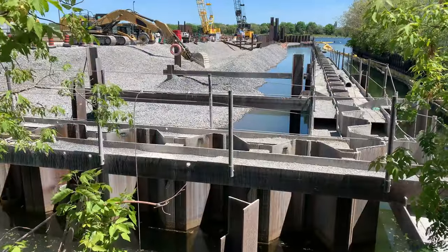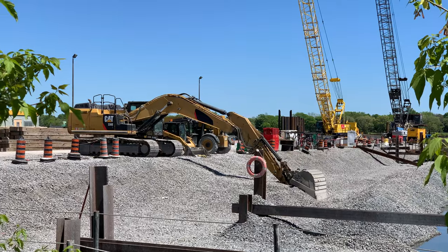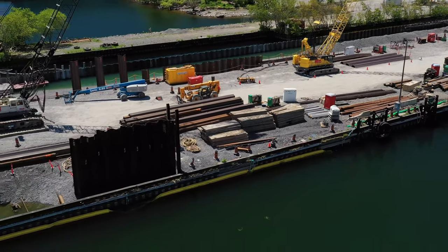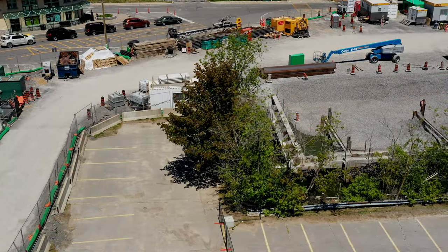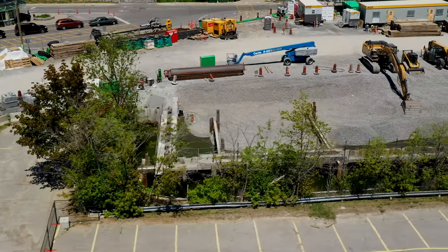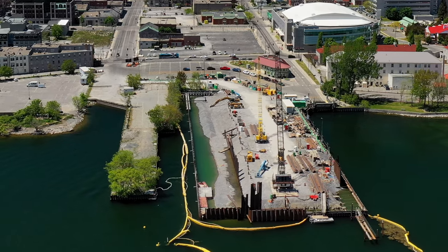Widening of the jetty continues, but it's still far from complete. The presence of many large steel pieces suggests that there's still much work to be done on site. In this view, you can see how much wider the new jetty will be, about 25 to 30%.